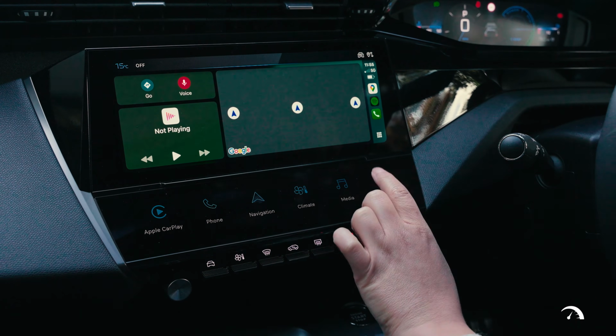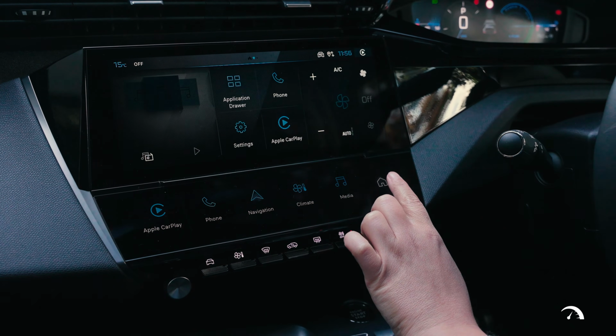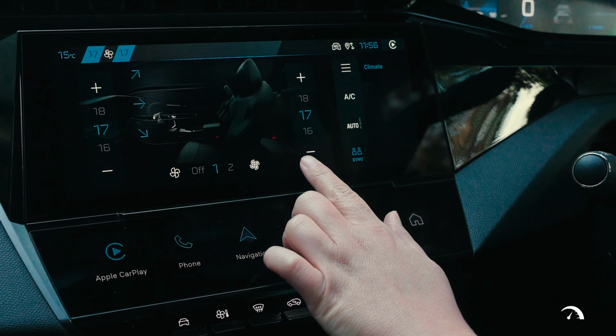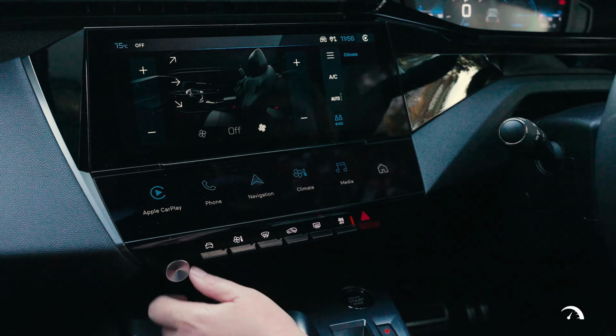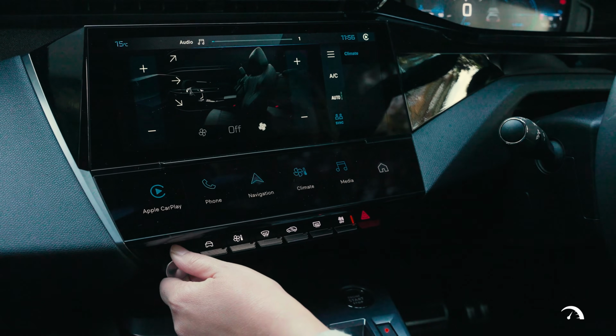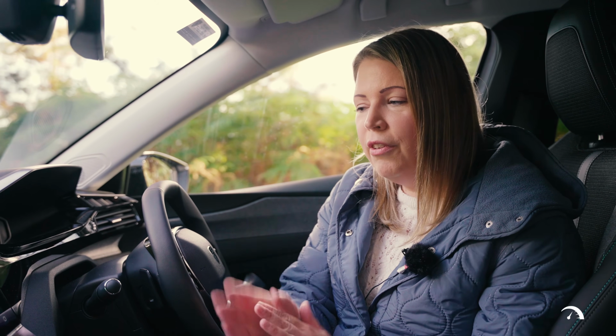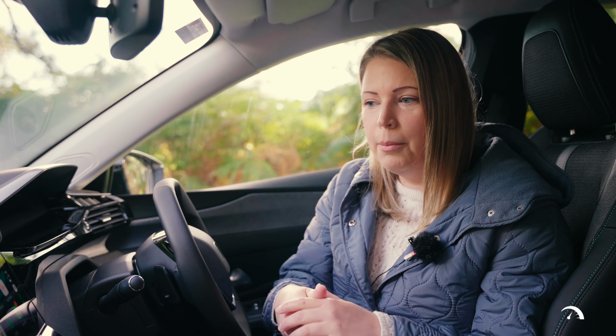Then you get this very sophisticated looking touchscreen in the centre. A lot of reliance on touch control for this, so things like the ventilation controls are all in the screen. But you do have some shortcut buttons underneath and also these eye toggle switches, so you can customise these to your favourite features. I do find the native system is a little bit laggy and unresponsive as I'm moving through menus, but the wireless Apple CarPlay and Android Auto work seamlessly.